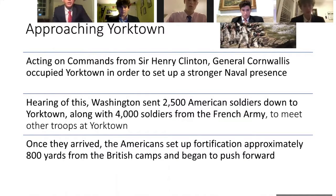Hearing of this, Washington sent 2,500 American soldiers down to Yorktown, along with 4,000 soldiers from the French army. So this kind of goes to show us the immense impact that the French had on the U.S. Revolution in this battle, particularly. And they met other troops at Yorktown down there as well. So it wasn't just the mere 6,500 fighting. Once they arrived, Americans set up fortification approximately 800 yards from the British camps and began to try and gain ground and push forward with their positioning.